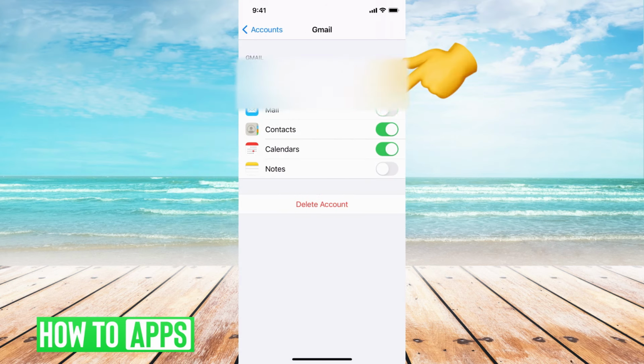And we want to make sure this is toggled on. It is connected to your email, and make sure that you're syncing together and everything is connected. So make sure that your email icon is toggled on.